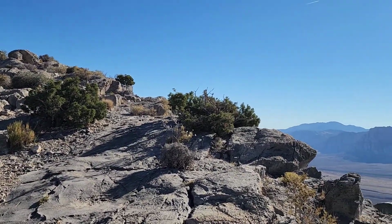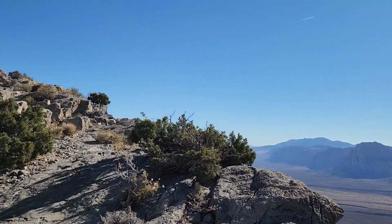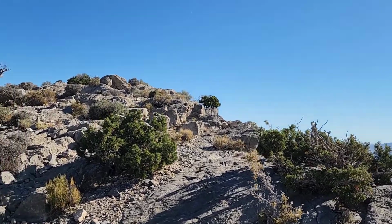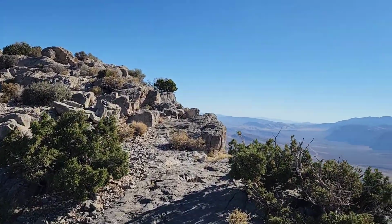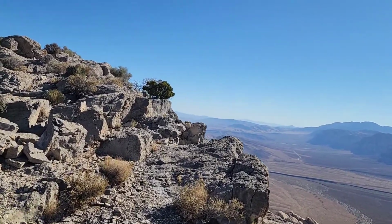Continuing up the outer edge of the cliff where the rocks are firm and the drop off is sheer. As you can see just to our right, there's that drop off.